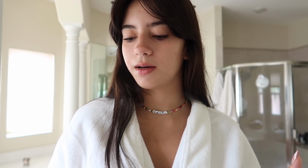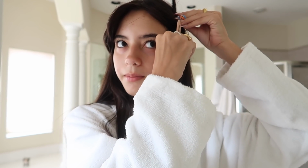Today I'm going to be doing my makeup. I get a lot of questions on how I do my makeup and I haven't done a makeup tutorial in a really long time, so that's what we're gonna do today. I already put moisturizer and sunscreen on my face, so we're just going to focus on makeup, not really skincare today. I have bangs, so I'm just gonna clip them back.